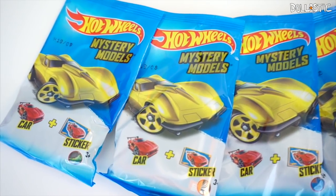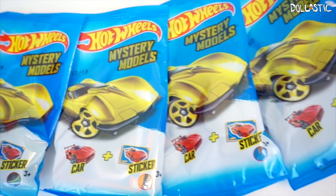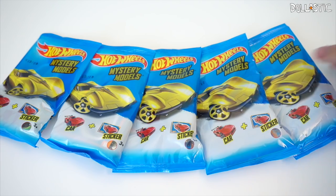I actually found these in Walmart for only 88 cents. They were on clearance. Hot Wheels is not really my thing, but with the price being so cheap, I had to try them out. I have 5 bags here.